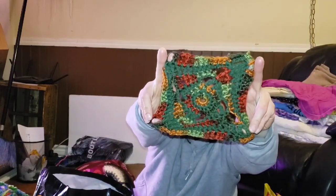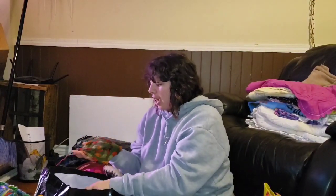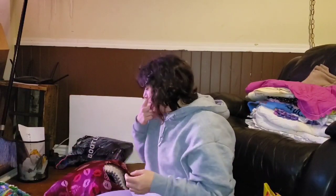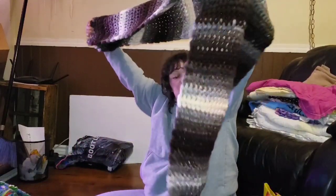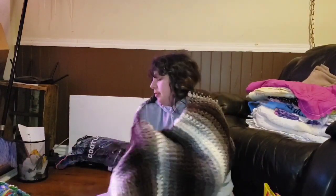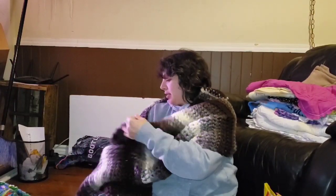I got one of those funky pattern granny squares, although you couldn't really tell. And then I have this granny square. So many granny squares. Anyways, this is a bag full of granny squares. Oh, no, I lied. I have this one too. This was going to be a wrap, so you can wrap yourself. I can do it, I swear.